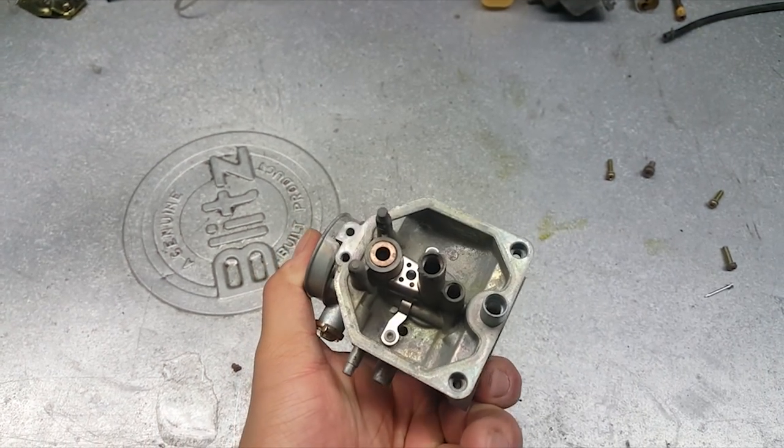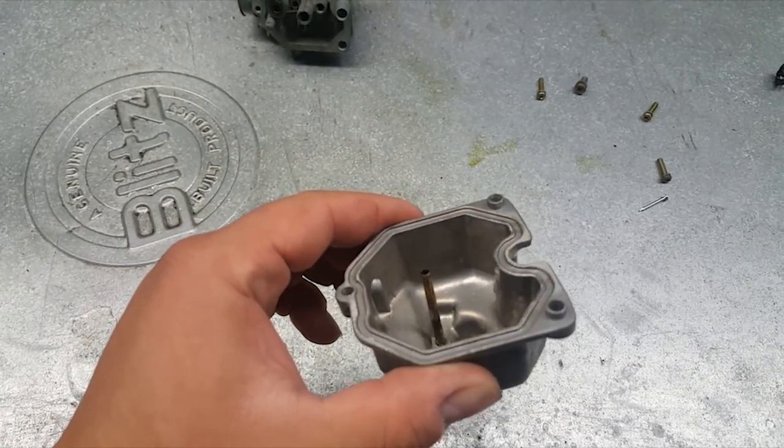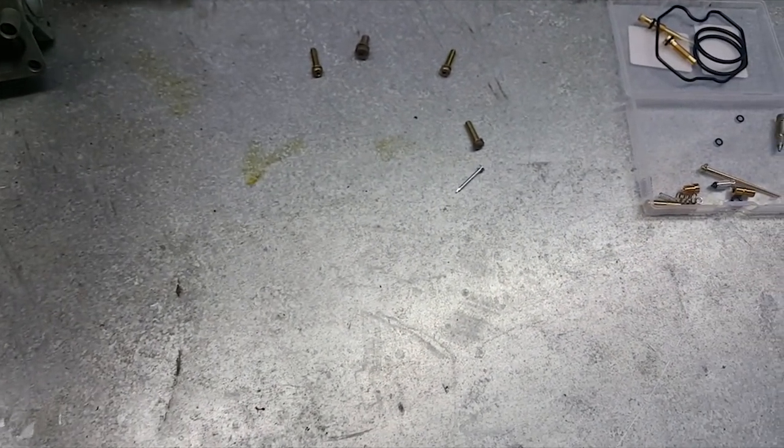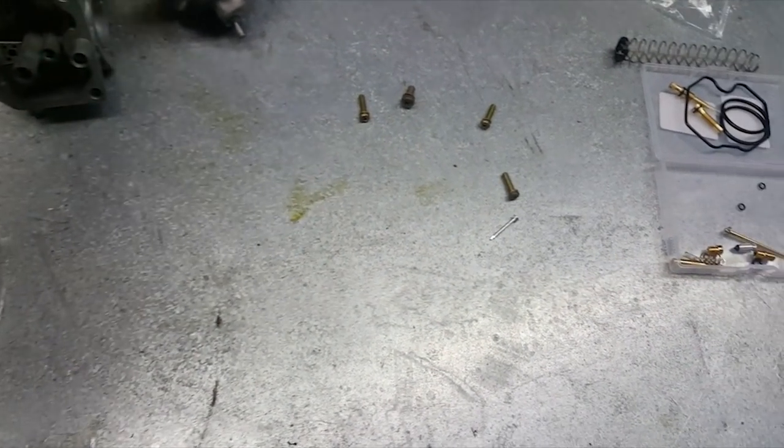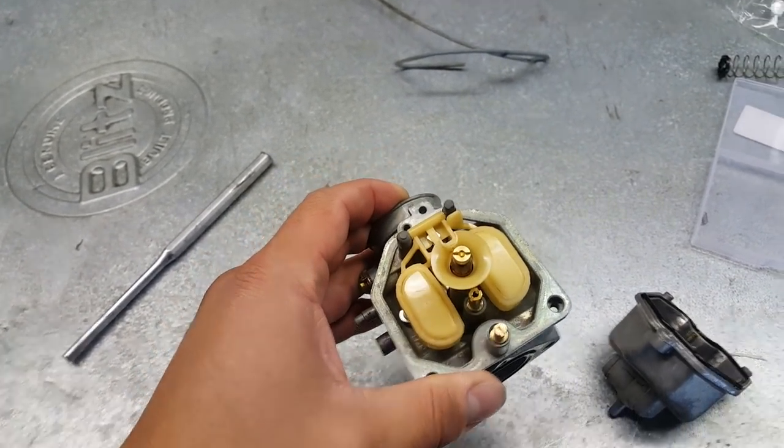This thing came out really clean. I had to do a little bit of scrubbing, but that ultrasonic cleaner really cleans things up nice. All nice and clean. Slide. This thing's pretty much ready to go back on.